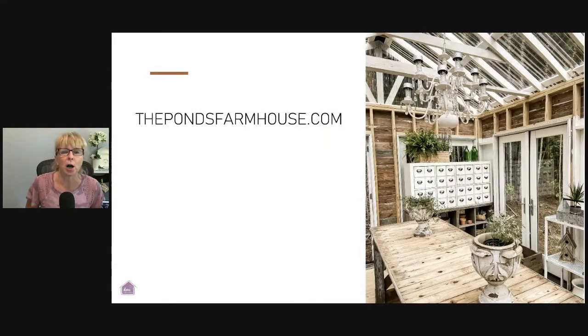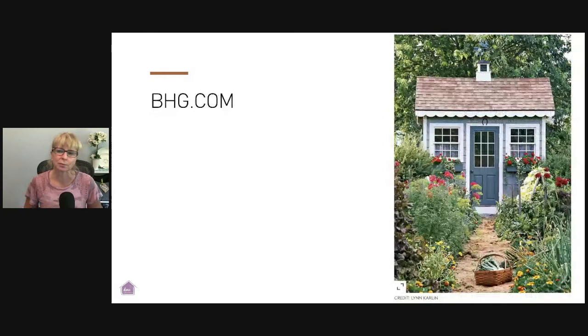This is from thepondsfarmhouse.com. If you like farmhouse style, this one is for you. A nice whitewashed look, some beautiful shelving, a great large open workspace, and some extra furniture and bottles, and even a chandelier. Super fun, super enjoyable, and pretty as well. Another one from Better Homes and Gardens. This is another outdoor look of a gardening shed.